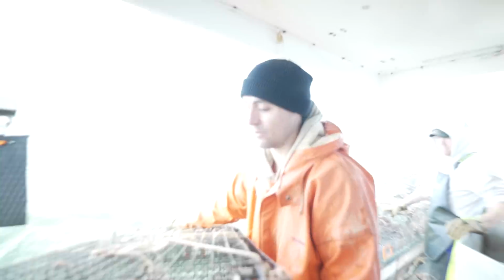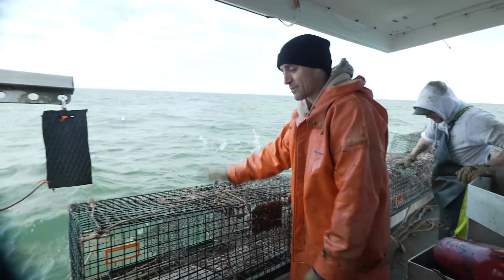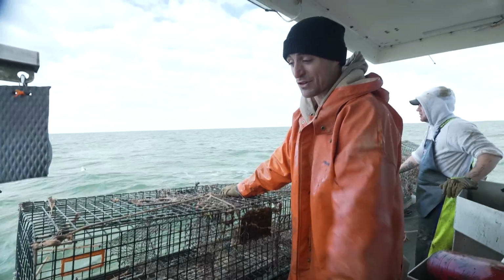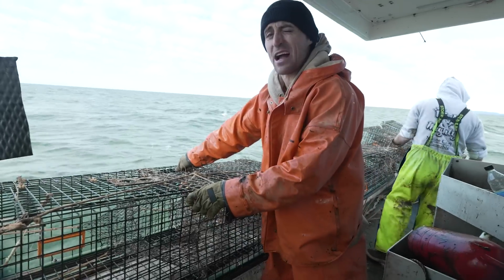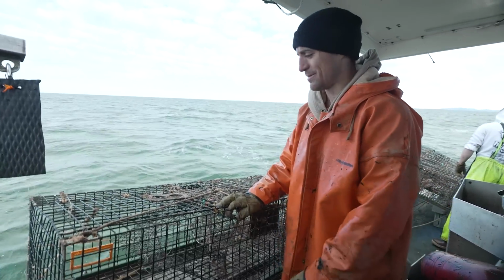Pressure treated or oak would not last anywhere near that long. The traps, back when we bought these, were $70, $80 a trap. After COVID, they're now like $170, $180 a trap. The price of traps has gone up tremendously. To set 100 new traps is pretty expensive.